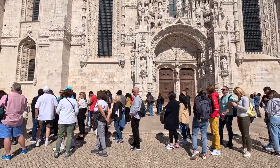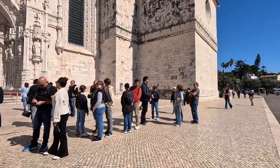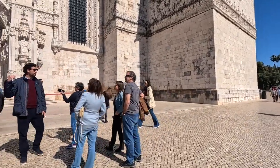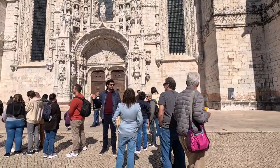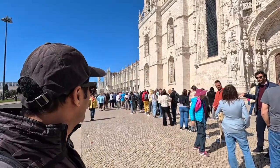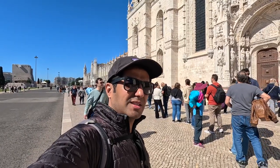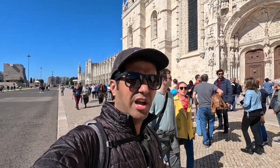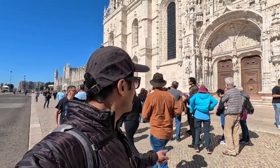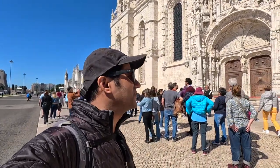I just got out of the monastery and it turned out that there is another line for the church where the tomb of Vasco da Gama is located. So here is how it works. I bought a ticket for 10 euros to get inside the monastery, the building that you just saw. But when you exit and you want to enter the church, you have to wait in another line and that line is this one. That means I have to wait for another 45 minutes just to enter the church.